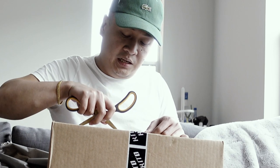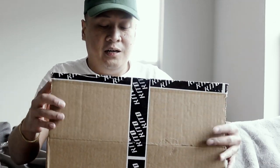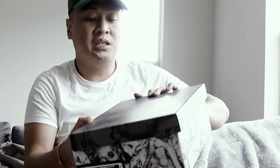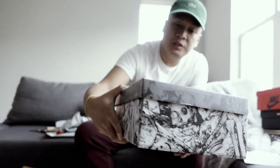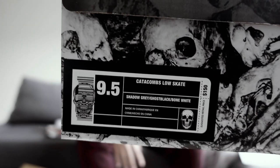I was kind of expecting this to arrive around the November time frame, but I think due to the COVID, it got delayed and pushed back. So without further ado, here it is, the Kito Wears Catacomb Dunks. As you can see here, the box is pretty nice. It's a very custom box, and this is a size 9.5. Go ahead and open it.